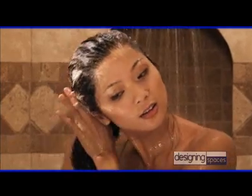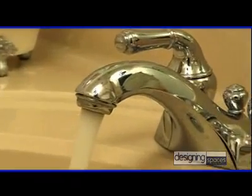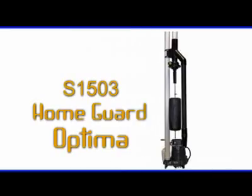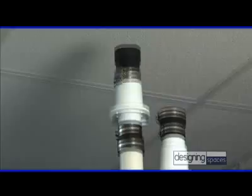However, there is a simpler solution. Running water as provided by the local municipality can also be an option. This is the HomeGuard Optima. It's a high-capacity, high-efficiency backup system with no electricity required. It has a small footprint and removes 2 gallons for every gallon of water used.